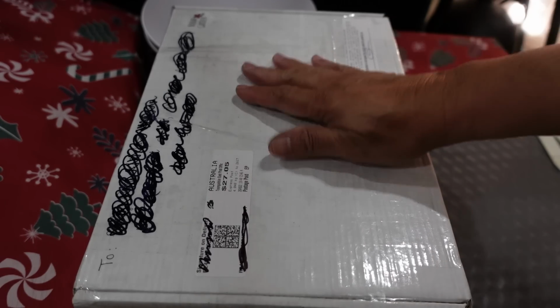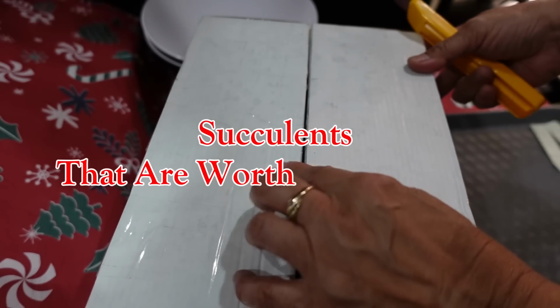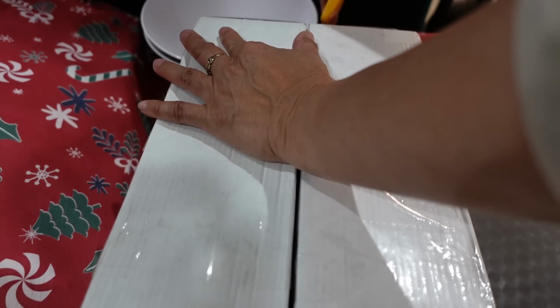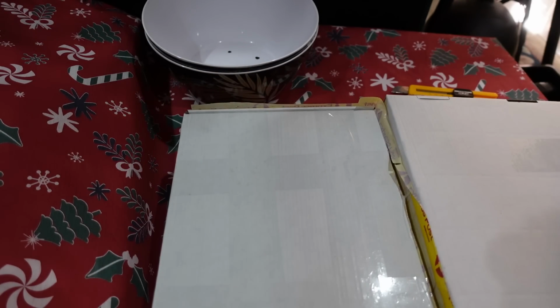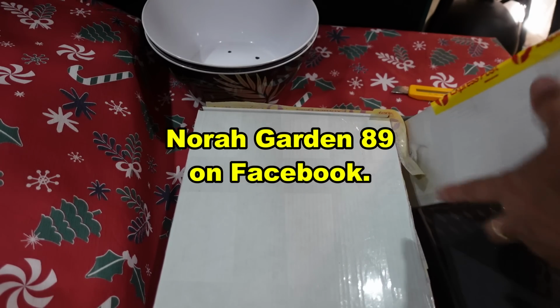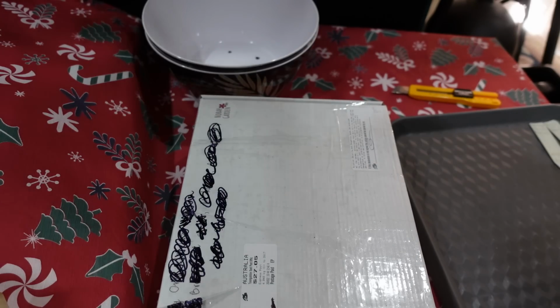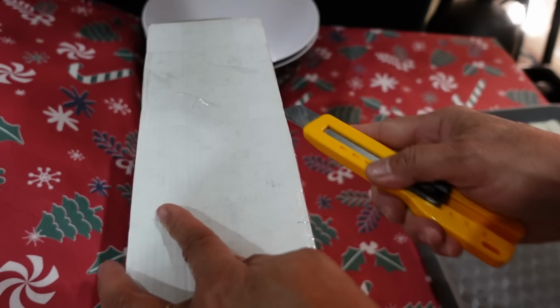I got another plant haul, but with a difference, because if you have something that's been offered to you at a really good price and it's some plants that you really want, then who am I to refuse? But anyway, this is two boxes from Norah's garden as per usual. Now I think I'll start with the top, because the top is where I think the best ones are.